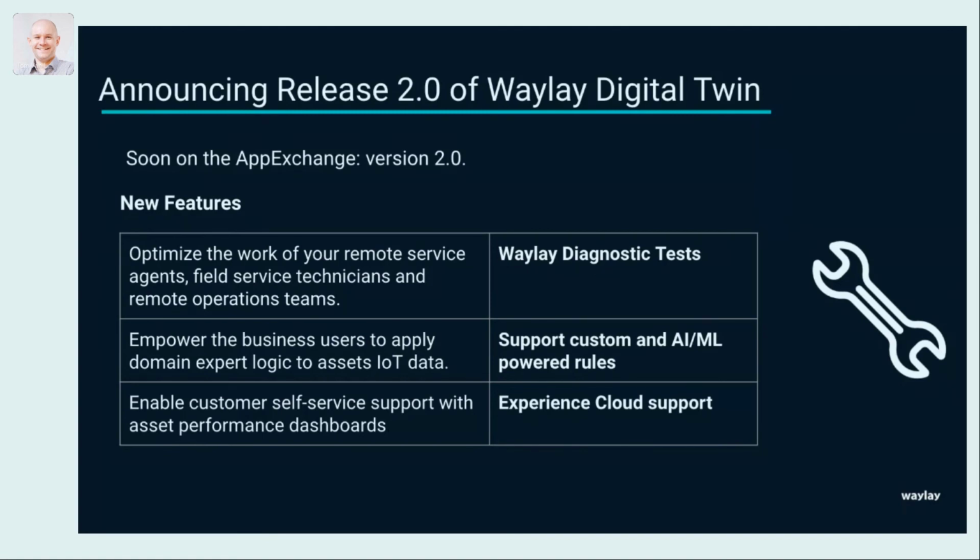And last but not least is support for Experience Cloud. This was in high demand from some of our partners. Experience Cloud is quite hot. It used to be called Community Cloud in Salesforce, but it allows you to expose a portal to end customers. That portal can be used, for example, to show the asset performance history and the current asset performance, but also to execute diagnostics tests and let end customers self-troubleshoot any connected asset issue in a self-service way. So the capabilities that we showed today in this webinar are very useful for Experience Cloud dashboards and for exposing self-service dashboards to end customers as well.